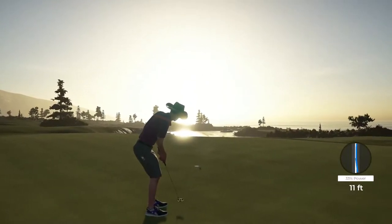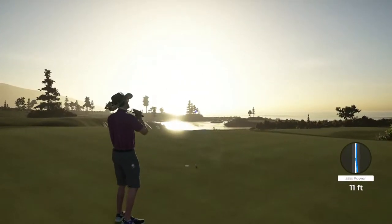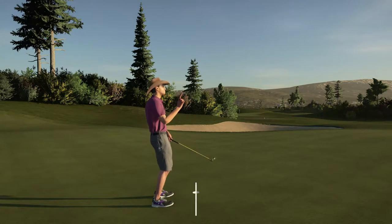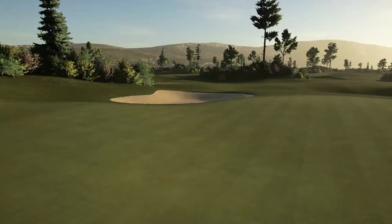Oh, it's going to turn too much, yep. As soon as I hit it. No way, that's not going in. Alright, nice hole. Did not mind that one at all.